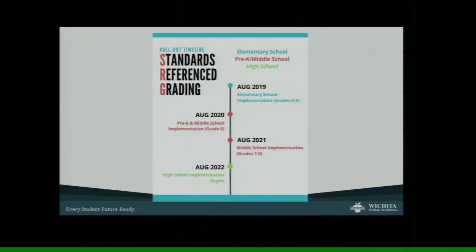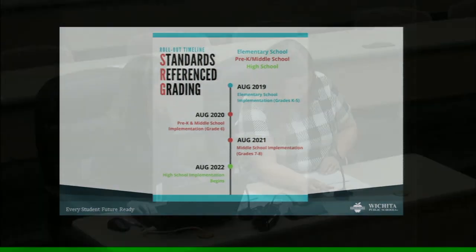The timeline for implementation of standards reference grading was updated in November of 2019. Middle schools will begin implementation during the 2020-2021 school year for sixth grade. Progress reports will reflect the new grading system for students in sixth grade during this first year of implementation. Progress reports will reflect the new grading system for students in seventh and eighth grade in the 2021-2022 school year. High school will begin implementing the new grading system during the 2022-2023 school year in entry-level high school courses.